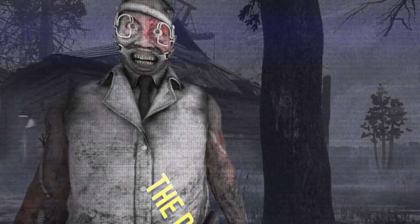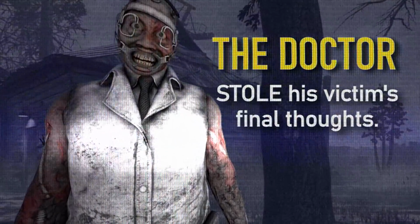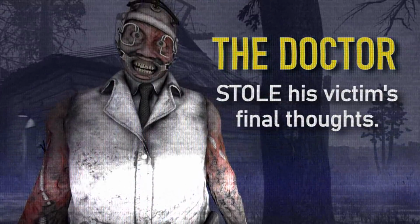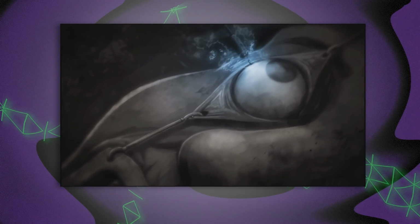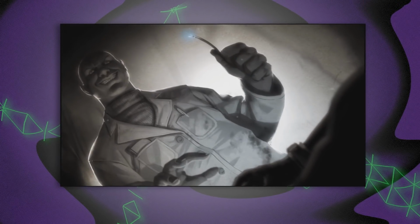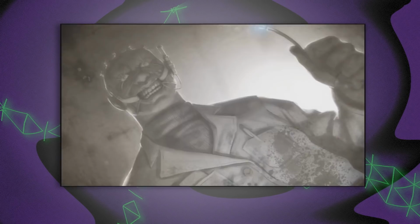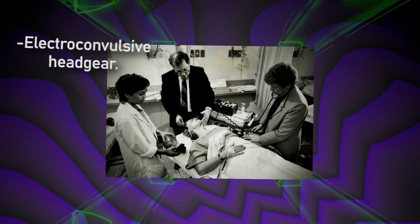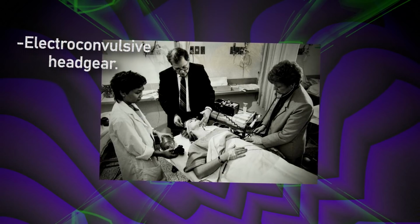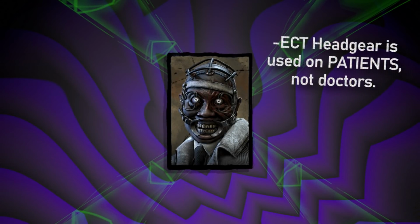Just like this evil sculpture made out of the mold of the devil himself, the Doctor. Now, why does this monster have his eyes and mouth gaped open? The easy explanation, of course, is that this guy is simply insane. I'm surprised he isn't full-blown naked when he's doing these procedures. But what the Doctor's wearing is called electroconvulsive headgear. Now, this headgear is usually placed on patients, not the doctors or surgeons themselves.